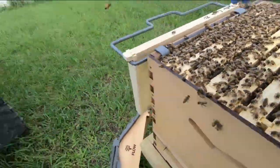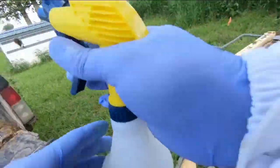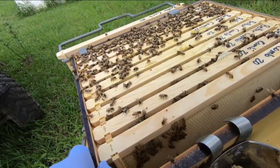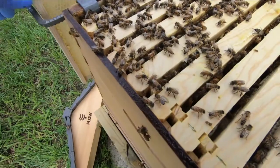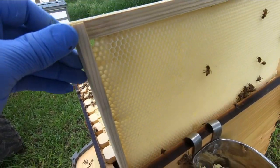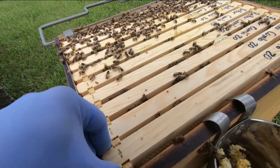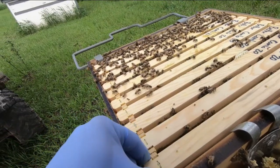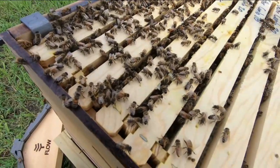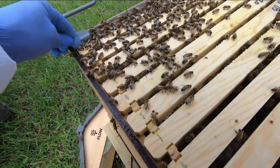We're going to push these back together. I'm going to spray them one more time here. And we're going to go look at the other hive. We know we've got a laying queen, so we met goal number 1. And we've got activity on, I would say, 8.5 out of the 10 frames. So this one's going to be good to add another box to.